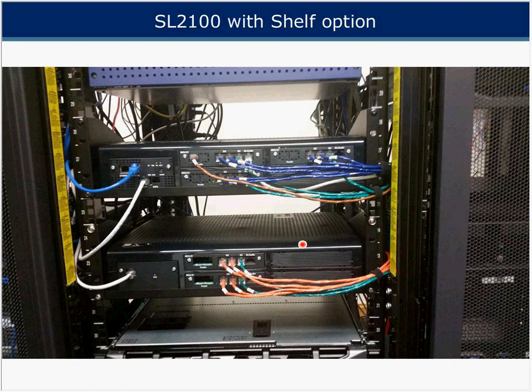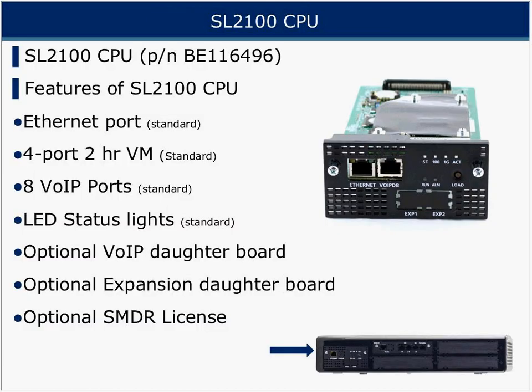I can't tell you how excited I was to see that we can now mount this system on a rack. And by the way, yes, the shelf has been custom made for us and fabricated to fit the SL2100 system. The shelf does not come with the system. The shelf, I believe, is $45. So it's relatively inexpensive for the shelf.